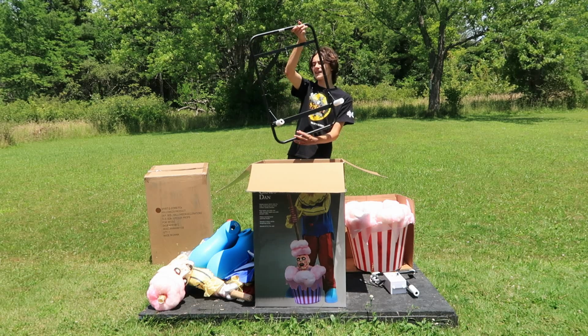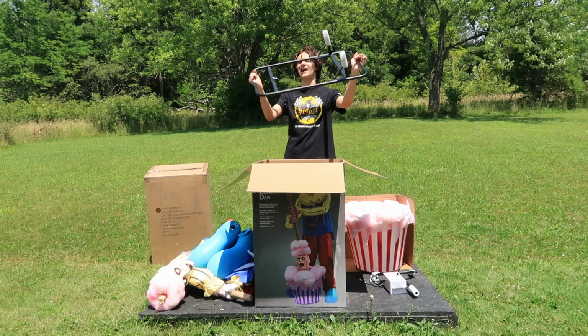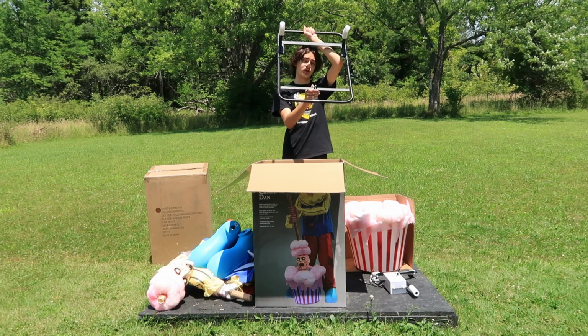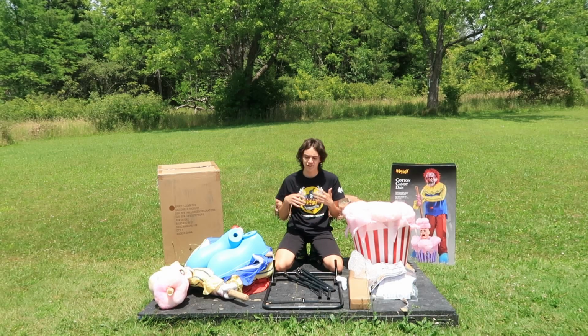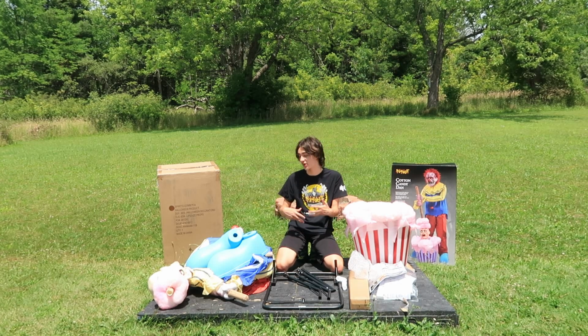And then finally, the last piece for Cotton Candy Dan is his base. And as you can see, it's not super big, but it does have the spot on there to secure the cotton candy bucket. All right, so here we are with all the pieces taken out of the box for Cotton Candy Dan. And I'm not gonna lie, I honestly expected more pieces for this animatronic.